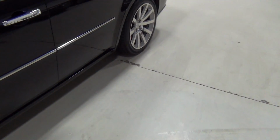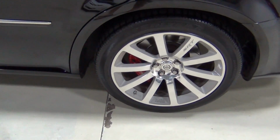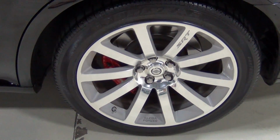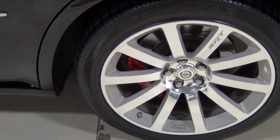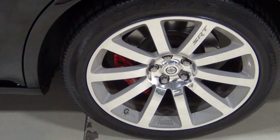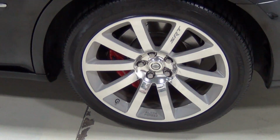And show you the trunk. Again, look at those wheels. Look at those 20-inch wheels. Oh, that looks great. You can see the red calipers. Those are Brembo brakes with 4 pistons for clamping. So that's why it stops so well. It's got lots and lots of horsepower, but it's got a lot of stopping power.